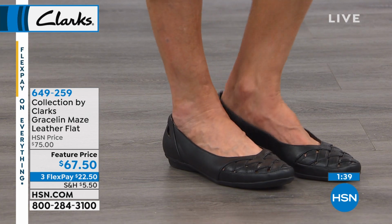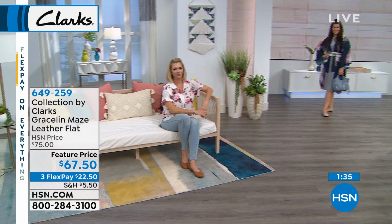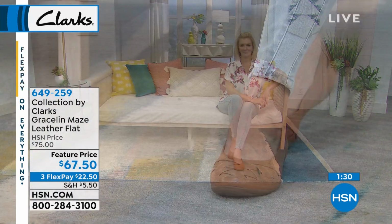And I love that point, because as women, sometimes we do need to have the safety blanket of an extra pair of shoes. Whether you keep it in your handbag. And these would fit in your handbag. Right, in your car. These are gonna be great for traveling.